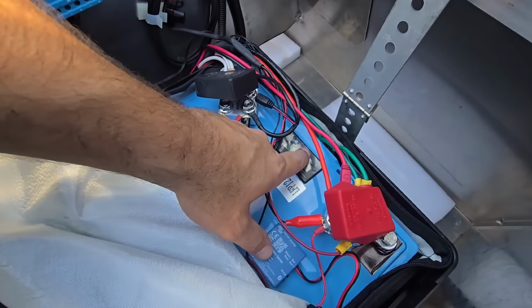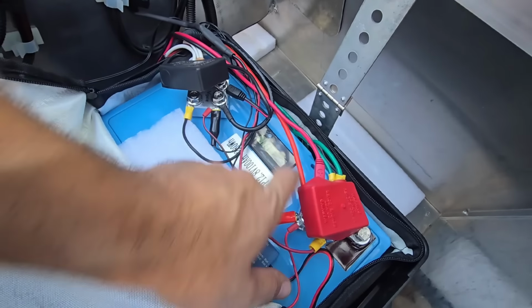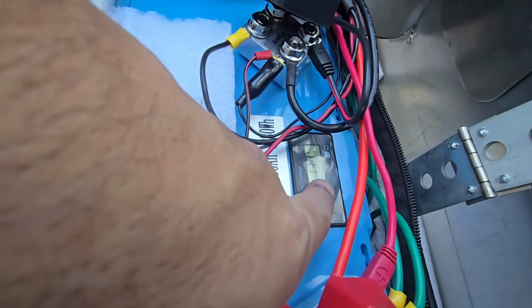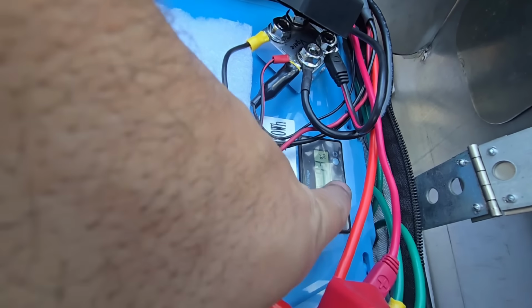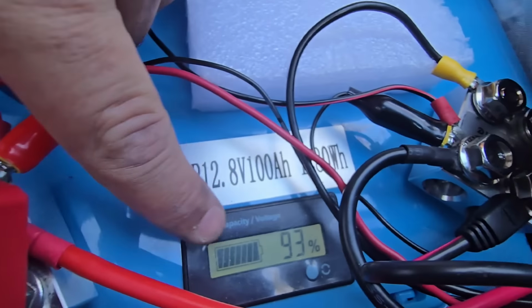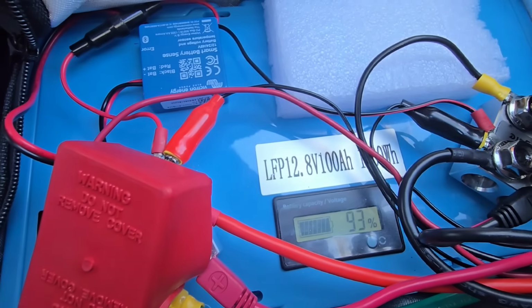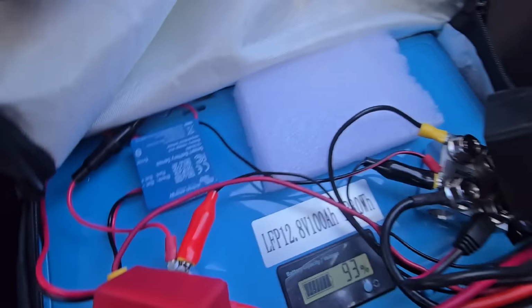Very neat battery. And if you can get to your battery, the other neat thing is it has its own screen. It'll tell you what the battery percentage is, and what each cell is. So that's pretty cool on its own.